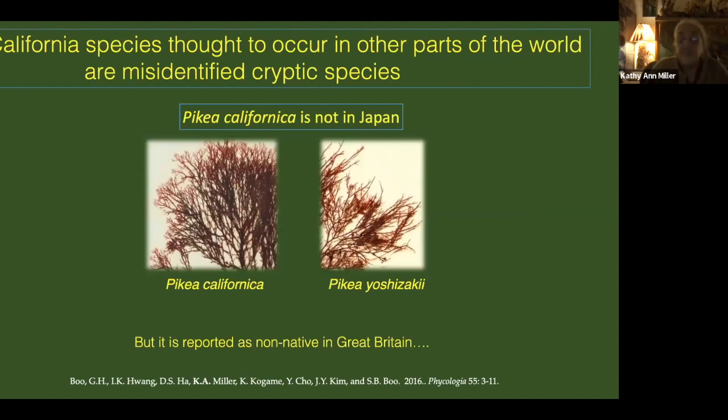However, sometimes species we thought we had in common with Japan are not. Pikea californica, described from Golden Gate, was thought to occur in Japan, but it turned out that a lookalike that they then named Pikea yoshizakii is the Japanese species. So in fact, Pikea californica is not on both sides of the Pacific. Instead, this cryptic or hidden species turns out to be very different, even though it was misidentified as Pikea californica. But interestingly, Pikea californica has been reported in Great Britain. How it got there? Some people think that the early flying airplanes with big pontoons brought it. We're not sure.